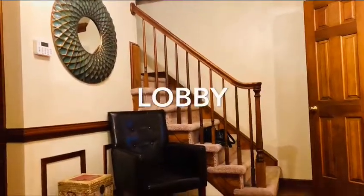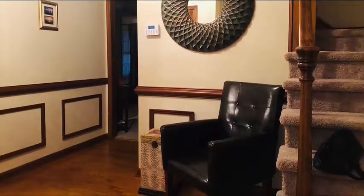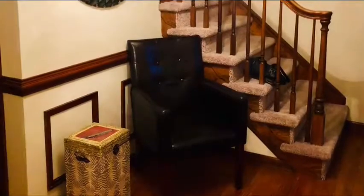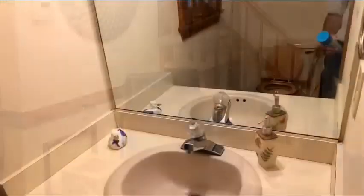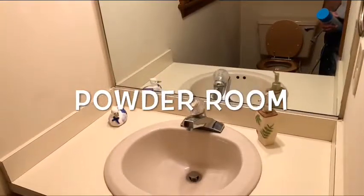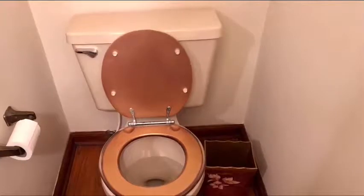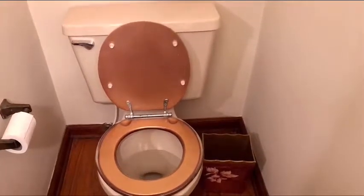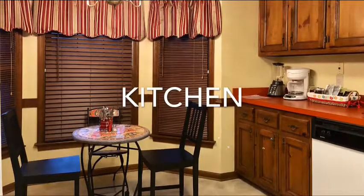When you first come in, you're greeted by a very nice and large, luxurious foyer. And then off of the foyer, you're going to find you have a half bath as well. Now this is the half bath or powder room, and you're going to find this very convenient for you and your guests.